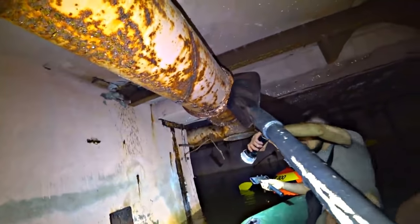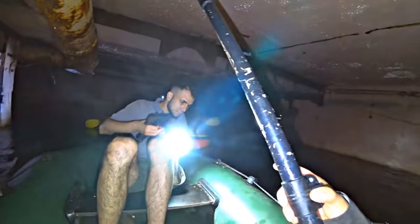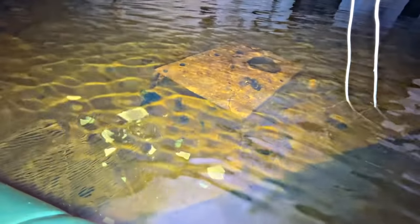Our boat is again deflating and it seems comrade is getting hysterical. What can we do? He's like that. He threw my flashlight, screams all the time. Well, there is something in the bottom. What is it? I don't know, but be careful, don't get stuck.